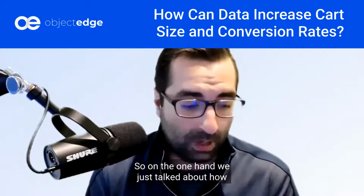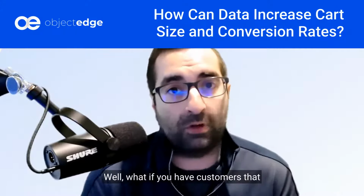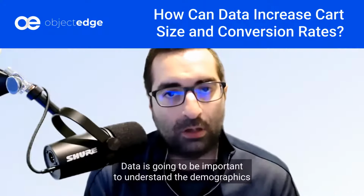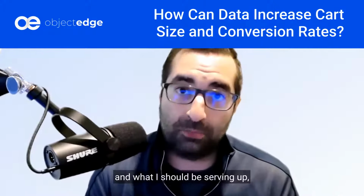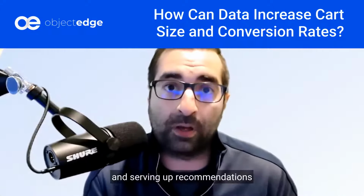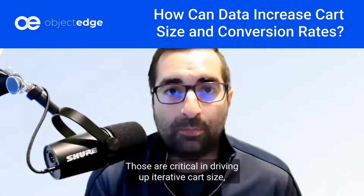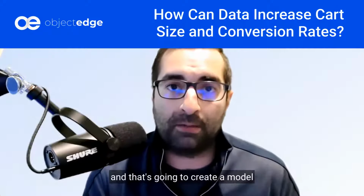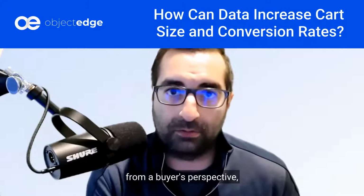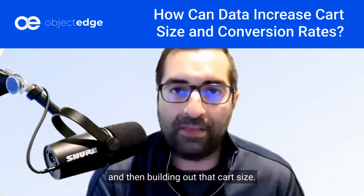Next is recommendations. On the one hand, we just talked about how product information is imperative for the discovery process. Well, what if you have customers that like to browse and don't necessarily know exactly what they're looking for? Data is going to be important to understand the demographics of who's looking at your site and what I should be serving up. Whether it's understanding what more than likely gets associated with a specific product in a cart, and serving up recommendations around ancillary or accessory-like products, those are critical in driving up iterative cart size. That creates a model where I can build a digital channel that's not just taking information from a buyer's perspective, but from the seller's perspective, bringing that content and those products up front, and then building out that cart size.